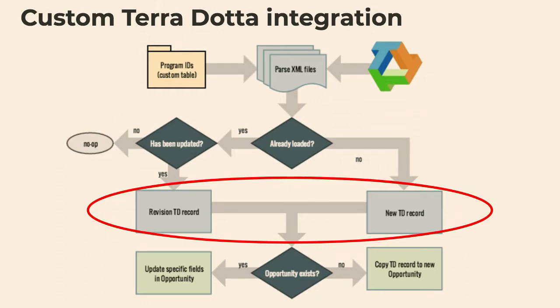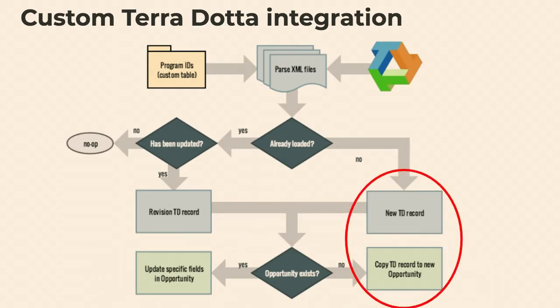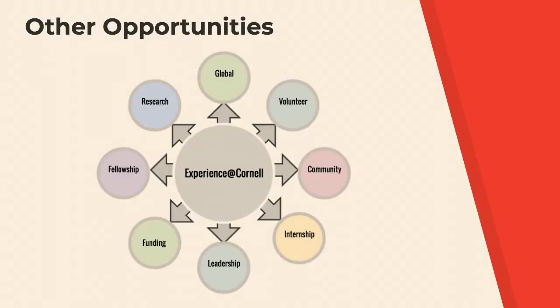It works very similar to feeds, right? If anybody's familiar with feeds, which I don't know how much traction it has in Drupal 8, we're consuming the XML files and turning them into native content, and eventually they make their way up to Salesforce. So again, more than just study abroad programs.